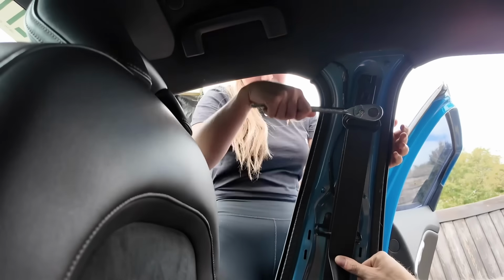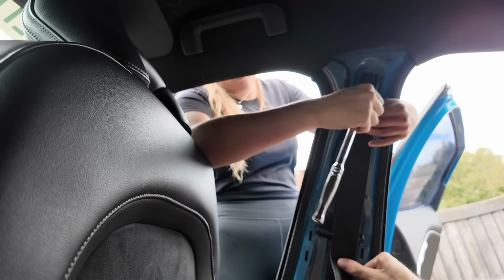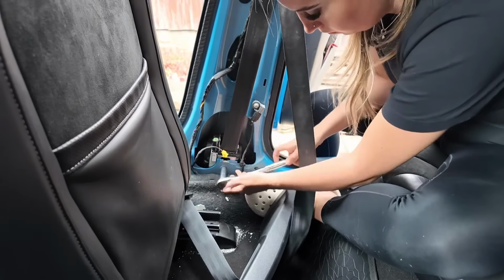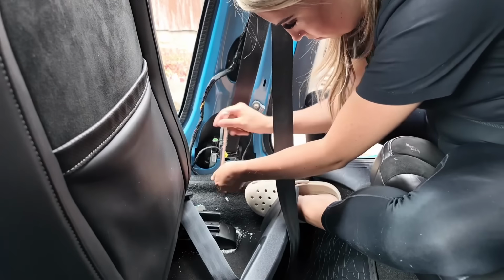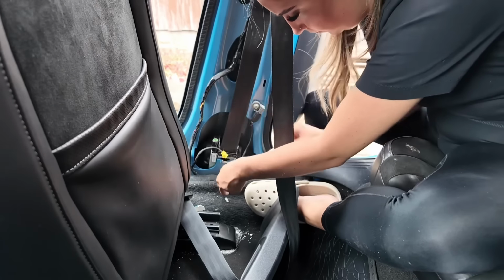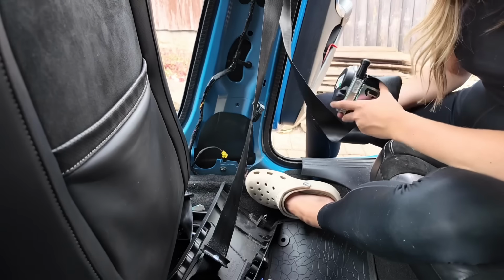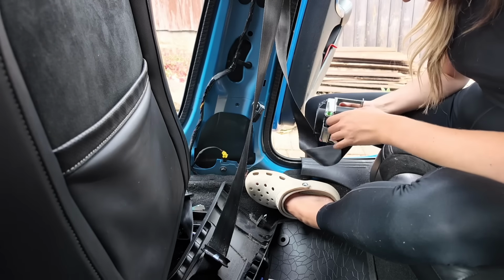So I just went ahead and decided that I'm just going to take the whole seatbelt out. So there is a 13mm bolt at the top, and then there's another 13mm at the bottom, and then there is two 8mm, which you'll see me taking off in a second. Can we just appreciate that I've finally learned to put a bolt back where you put it so you don't lose it? It's only taken me however many years.